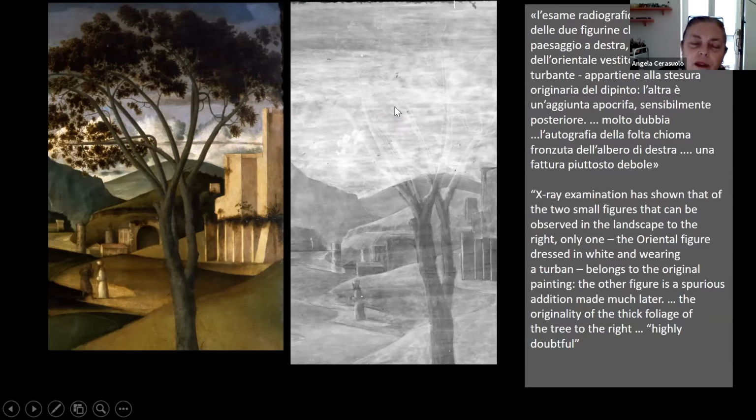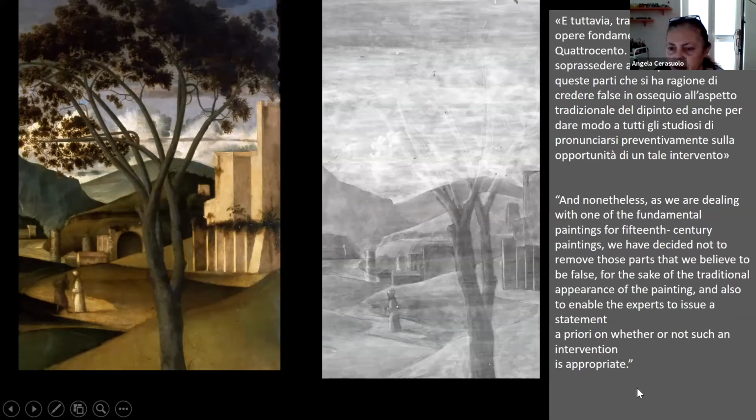Let's think what could have happened if the conservators had thought to remove what they thought was false. Fortunately, it was not the case. This is what the entry in the exhibition catalog says. They say, nonetheless, as we are dealing with one of the fundamental paintings of 15th century painting, we have decided not to remove those parts that we believe to be false, for the sake of the traditional appearance of the painting, and also to enable the experts to issue a statement a priori on whether or not such an intervention is appropriate.